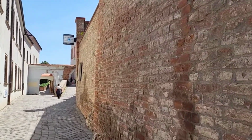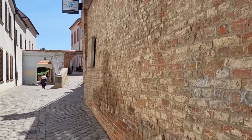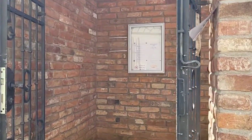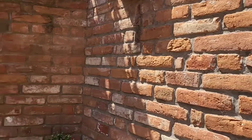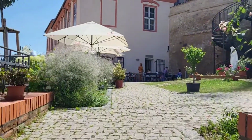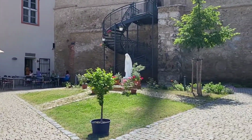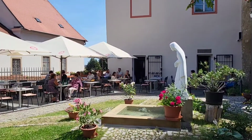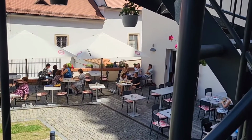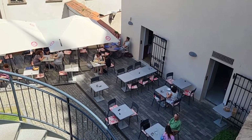I can't read any of the inscriptions on any of the plaques. Came to this opening and looked inside. I climbed the stairs and came across this courtyard. In the corner of the courtyard was a small little French restaurant, and I succumbed to temptation.